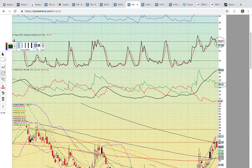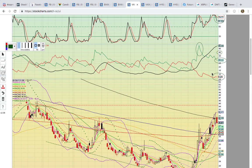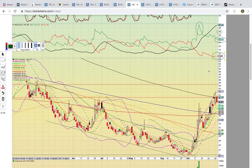Look at Plus DI. When volatility is really running, you could see it cranking up above 40 on Plus DI. Now it's down here at 29. It's below 30. It's cooling down. So if you want to see the market bounce, you want to see this minus DI coming up. If you're long volatility, you want to see that Plus DI get back above 30.